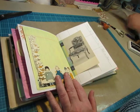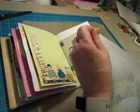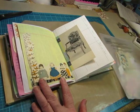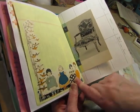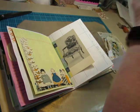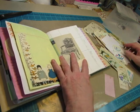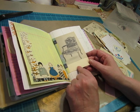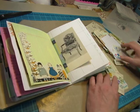So I thought maybe I would do a couple more pages while you're here with me. I already glued this down, and I don't know if I'll do anything else. I just loved this piece from a children's book, and I didn't want it to get damaged, so I flipped through and found a page to put it on. So there it is. So let's just see if there's anything else I might want to add to that page. And I won't add much to this either. That's just a postcard with a pretty chair on it. And I might just leave that the way it is.